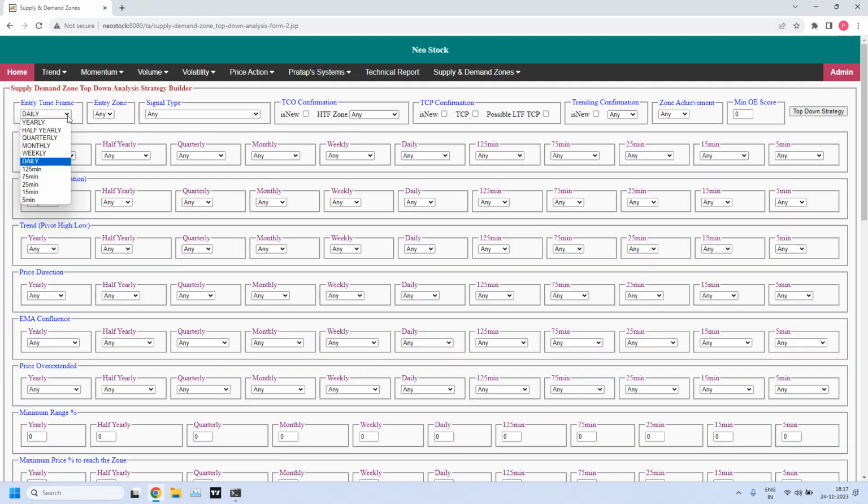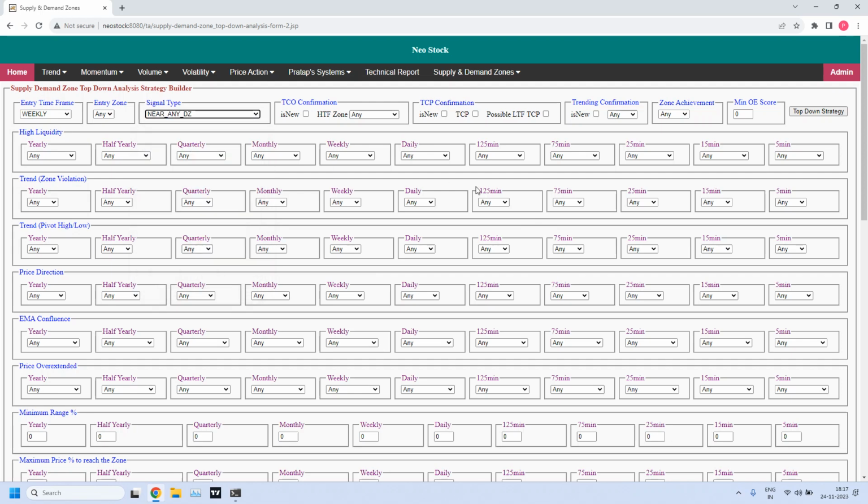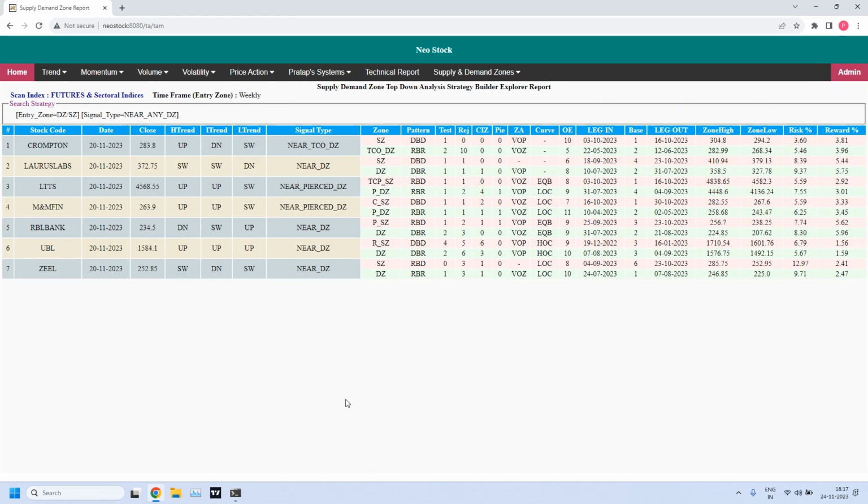So let's start with the weekly time frame. Entry time frame is weekly. Let us find the stocks which are near to the weekly demand zone. So these 7 stocks are filtered where price closed near to the weekly demand zones.